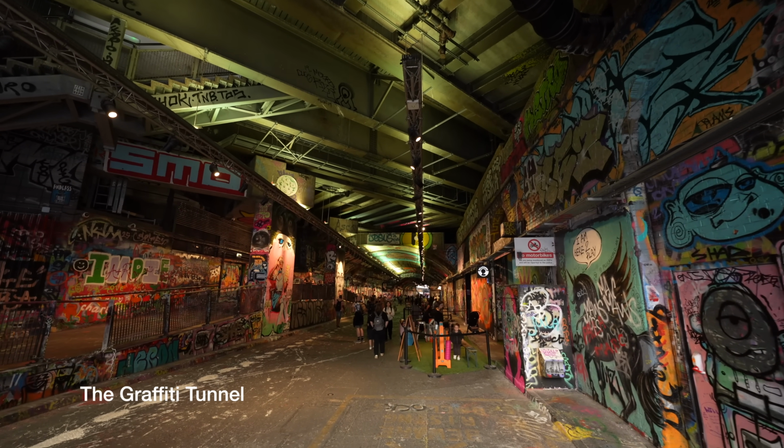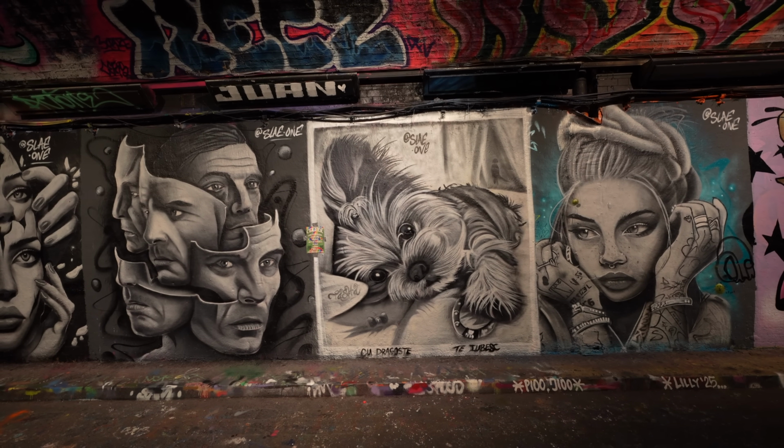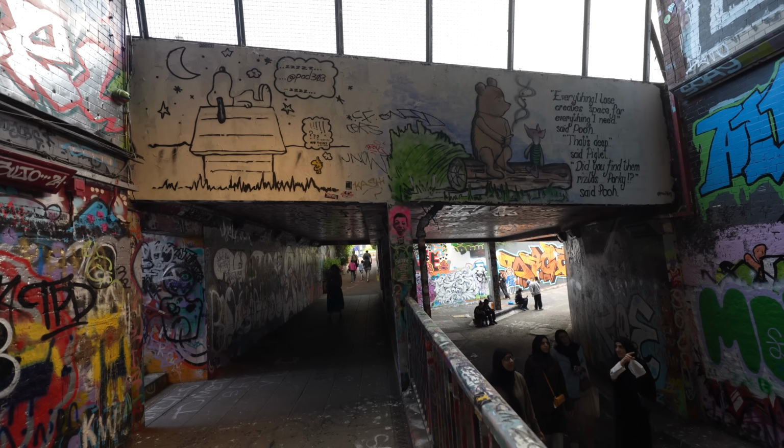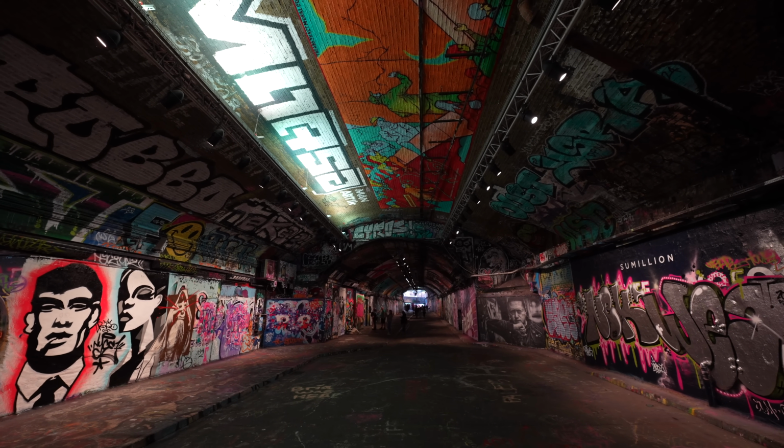Heading on, we have the Waterloo Graffiti Tunnel. Underneath Waterloo Station lies a constantly evolving canvas of street art. I was told the tunnel is legal for graffiti, so it's constantly changing. If you want to visit, be sure to bring your camera, as some of the work there is seriously impressive.